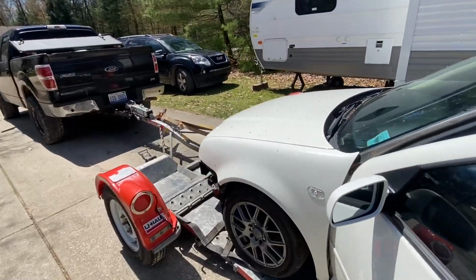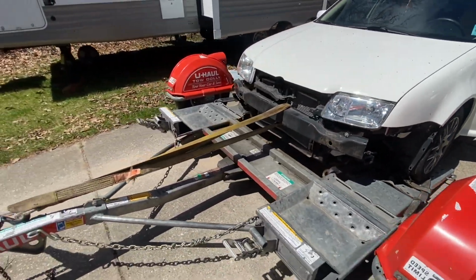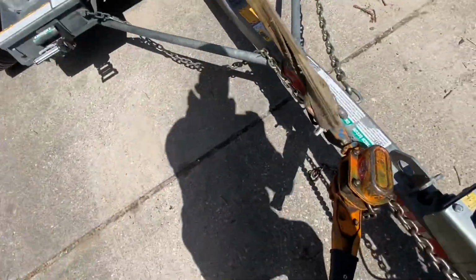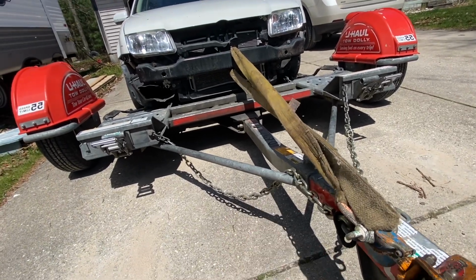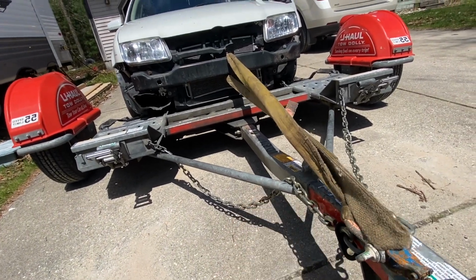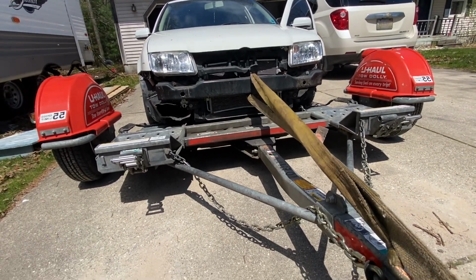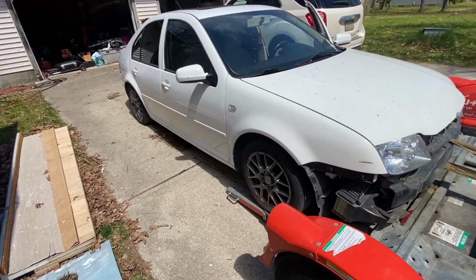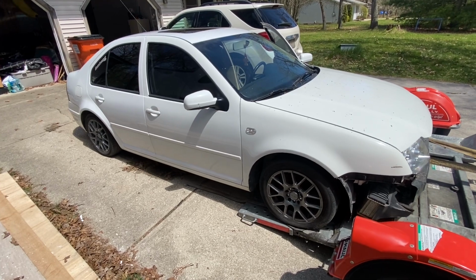The whole top of the engine's off of it, so let's get this loaded up and get it back to the shop. Basically, just pulling it up slowly but surely. So I think this thing's gonna be worth about $5,500. We spent $1,000 on it. I found a motor for $400. So hang with me, we'll get this back to the shop and go over it all.